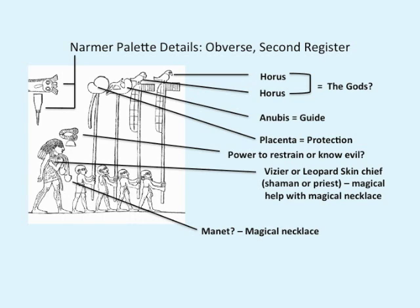In any case, in front of him are standard bearers, the first holding aloft possibly the king's placenta, which was carefully preserved throughout the king's lifetime, and possibly buried with the king, as has been shown in some cases. The placenta represents power because it supports or brings forth life. In this case, I believe that the placenta represents the power of protection, either going into battle or perhaps traversing the underworld and rebirth.